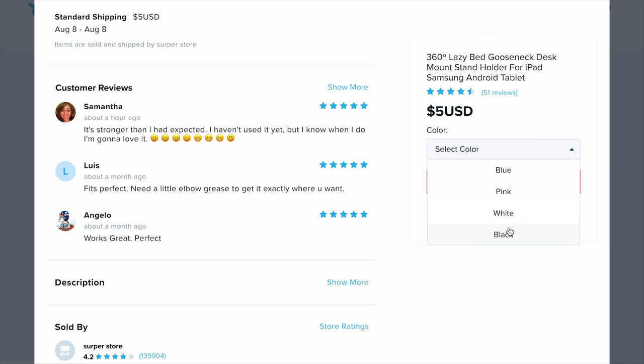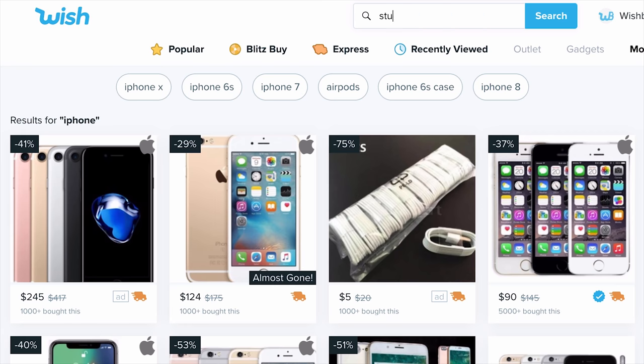You can get it in a few different colors. We're gonna get it in black for the bed. Have it match. $8, we're buying it. We got four things in the cart. We're cruising. All right, let's see what else.